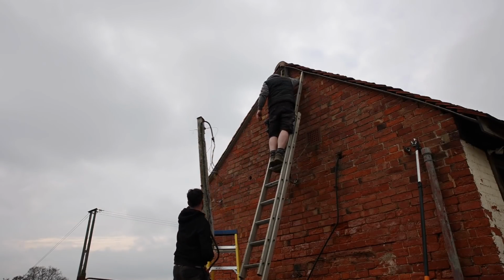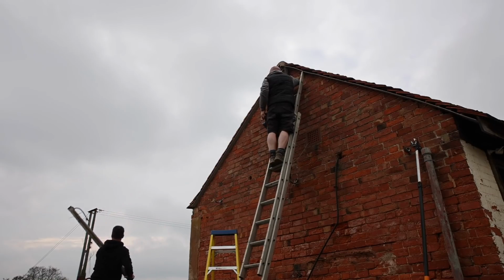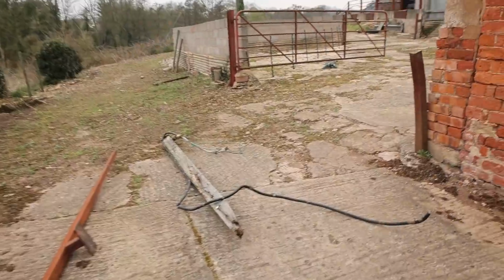Yep, probably more dangerous than electrical, the actual taking down of the post. Alright, it's all down.